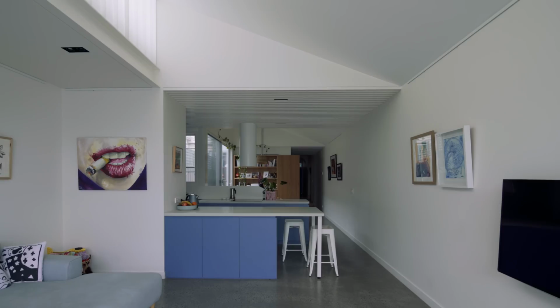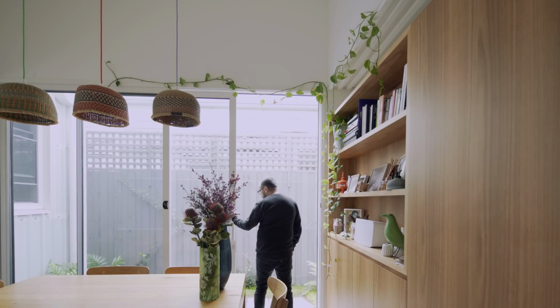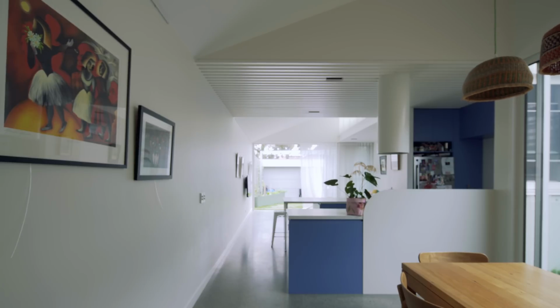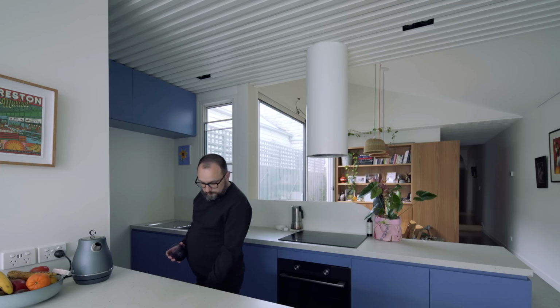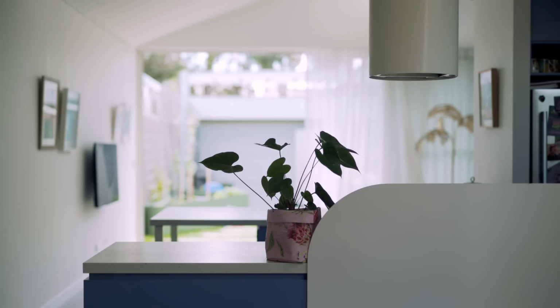Within this zone, it really worked with the geometries that we had to put the dining room where it currently sits against a big courtyard. A kitchen which runs sort of counter to that, and then the living out the back. Having the kitchen in the centre created somewhat of an interesting layout. It's not something that you commonly see. So things like splashbacks, range hoods, and the manner of how they go together were kind of creatively arranged.